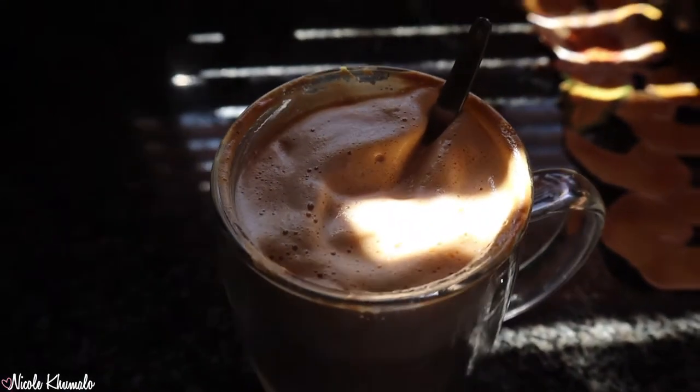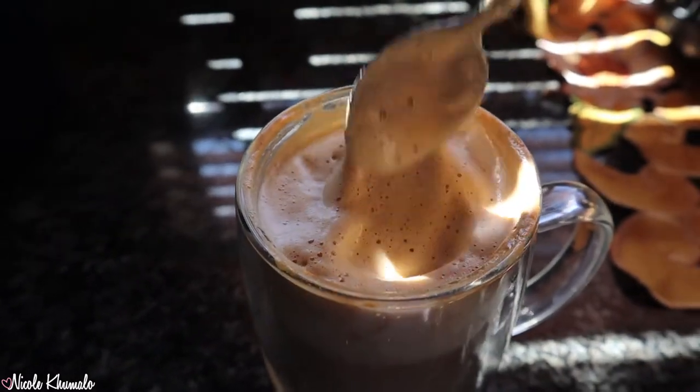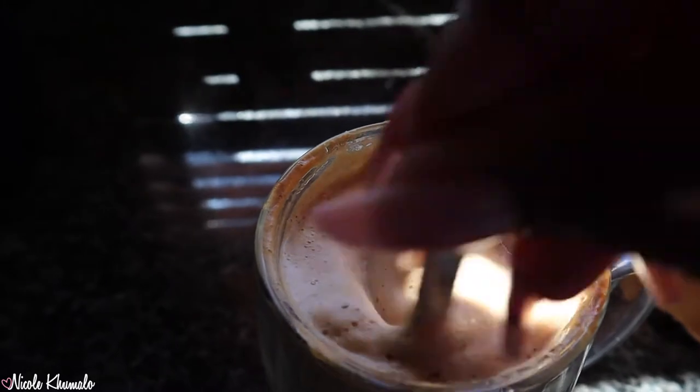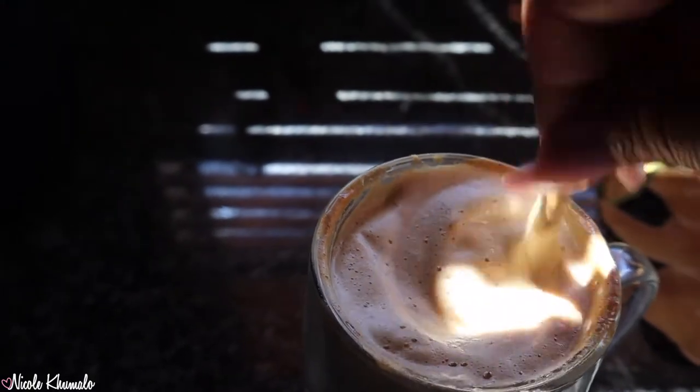Okay, so this is what it looks like in the end. So here's the coffee, it's so good, it's so creamy. The more you mix it in, the more coffee flavor you get. Look at it, it's so good, so foamy. And this is the foam that's left after you mix in the coffee. So it's not the like coffee whip, it's just the froth.